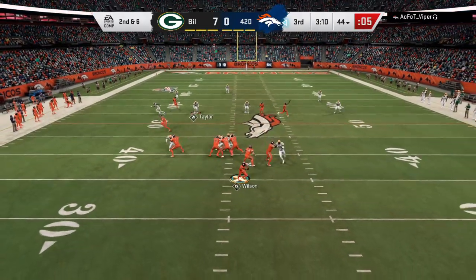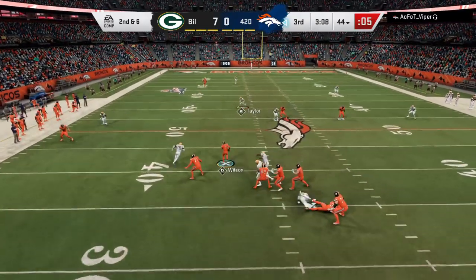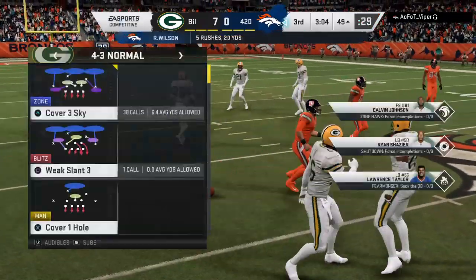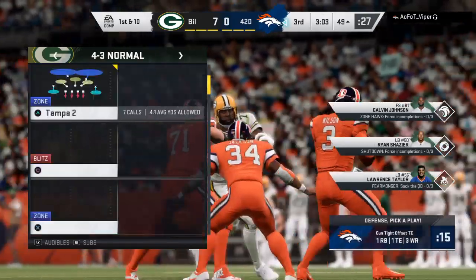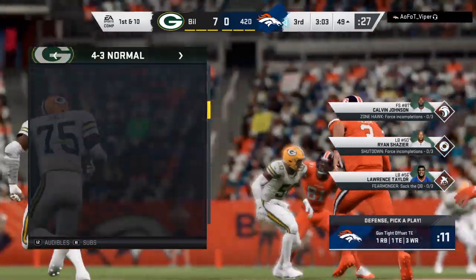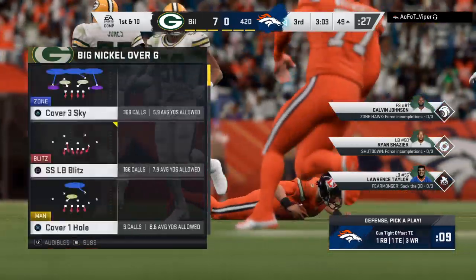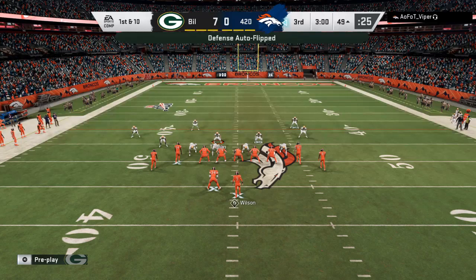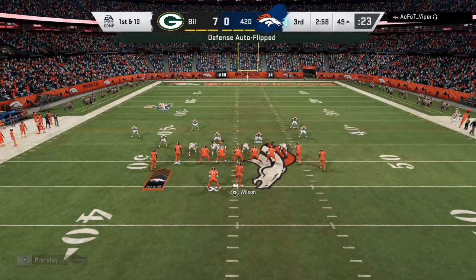From the 44, Wilson steps away to his left. He's going to take off with it. The rushing numbers for Wilson, maybe down from earlier in his career, but he's still a threat to go, showing it there, picking up the first down. Still in search of their first touchdown of the game, but they're on the move.